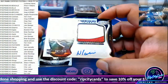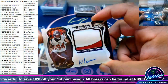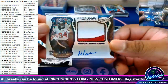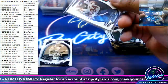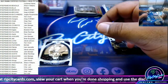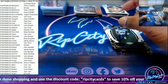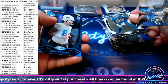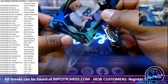Nico Collins, RPA, $349. Texans. If you look at it from the right angle, you'll see a little blue on that corner there. Sneaky three-color patch. Hunter Long, Rookie of the Year for the Dolphins.